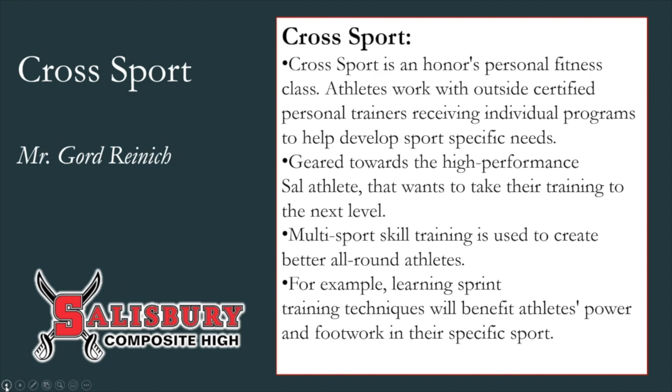Cross sport, on the other hand, is like an honors course for personal fitness. Athletes work with outside certified personal trainers, receiving individual programs to help develop sport-specific needs for their specific sport. It's geared towards the high-performance athlete that wants to take their training to the next level. Multi-sport skill training is used to create better all-around athletes. For example, learning sprint training techniques will benefit an athlete's power and footwork in their specific sport.